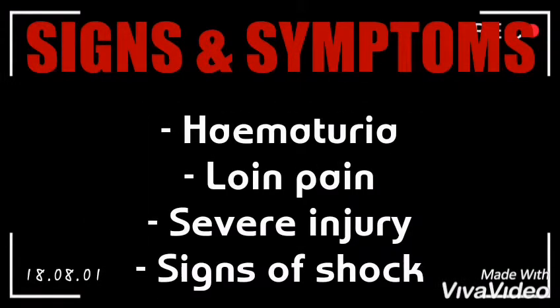So now we'll talk about the signs and symptoms of trauma to the kidneys. Number 1, hematuria. This will be seen in the urine of the patient. Loin pain. We can also have severe injury, which causes a mass or swelling in the loin, which increases in size. So this swelling or mass will be due to the accumulation of fluids once the injury has occurred. There will also be signs of shock, for example, tachycardia, hypotension, pallor, sweating, and others, which may be a sign of injury to other organs.